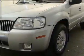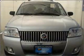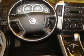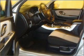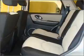Air conditioning, power door locks, power windows, power steering, cruise control, power mirrors, an alarm system, an AM/FM stereo with a CD player, an adjustable tilt steering wheel. If safety is a high priority, rest assured knowing these top safety components are included: front ventilated disc brakes, passenger airbag. Let us put you in the driver's seat today.